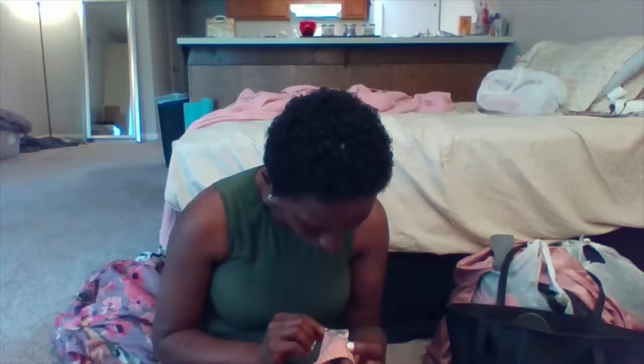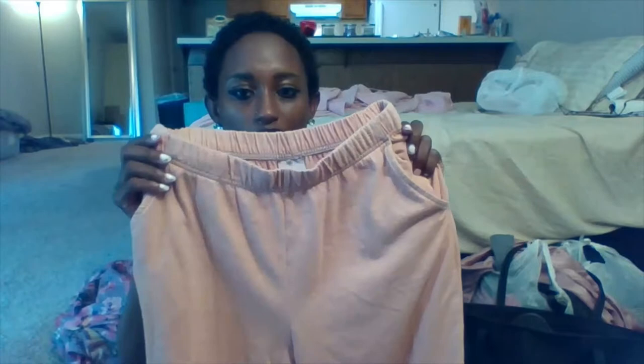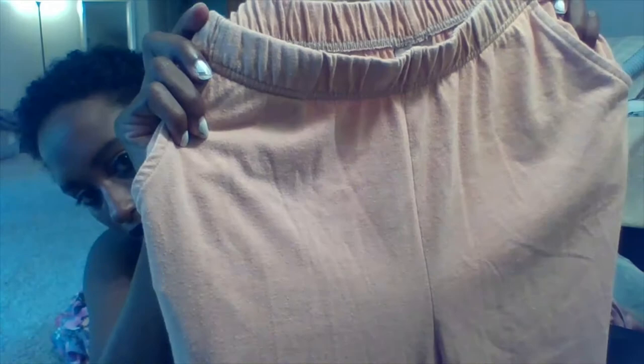This is a White Stag medium petite. I want to say peach-like pants. I want to say they're super peach, if you can't tell the color right here. Okay, I want to say they're like pajama pants or knock-around pants, like loungy pants. But I plan on wearing them for any occasion, you know what I'm saying? Especially to get my life this summer.